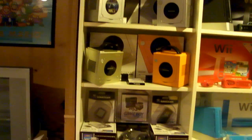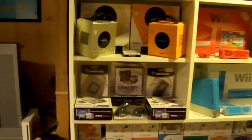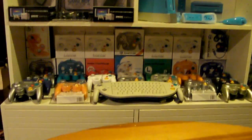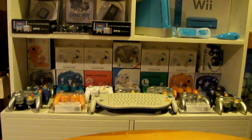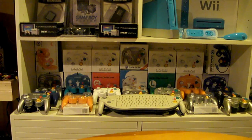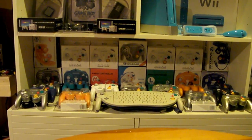Love the Spice Orange one. Here's some accessories, some memory cards and Game Boy players for the GameCube. And then at the bottom here, this is my GameCube controller shelf. There's no real doubles in here other than the 4 white ones that are boxed that you see back there. Quite a few of them.